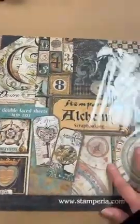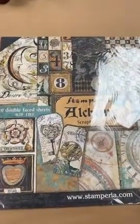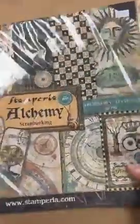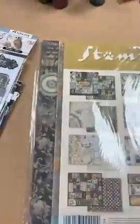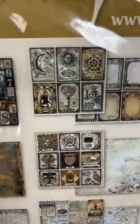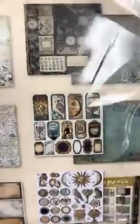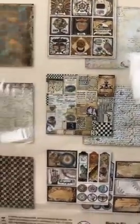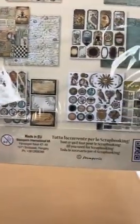Donc, Alchemy, c'est une qu'ils ont retirée d'une autre année. Puis, ils ont ajouté des morceaux à part de ça. Okay? So, they brought Alchemy back out, which is a beautiful line. Okay? It's really, really a steampunky grunge line. I'm trying to get the glare not on there. But there's beautiful papers in here. Okay? So beautiful, beautiful papers.